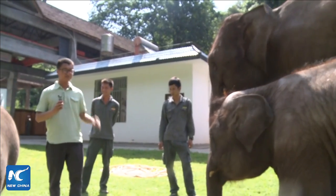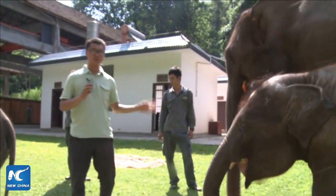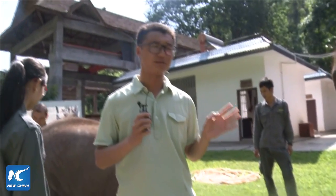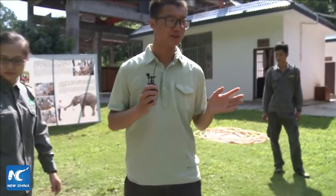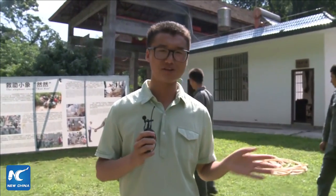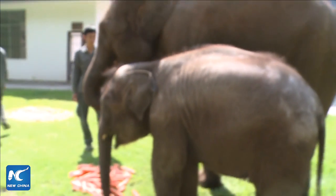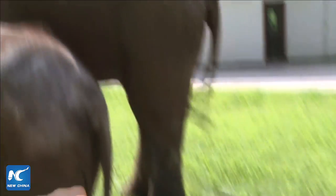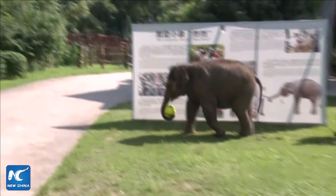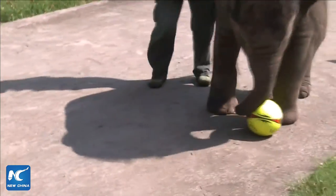And now, although the number of the Asian elephants in China's Yunnan has doubled to nearly 300, they still face the risk of disappearing. Because compared to the giant pandas, which are a Chinese national treasure, their population is still so small. There are several reasons that lead to the difficulty of protecting the elephants, maybe the fragmented land of these elephants.